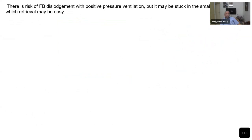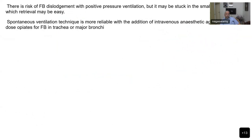There is a risk of foreign body dislodgement with positive pressure ventilation, but it may get stuck in a smaller airway from which retrieval may be easy. So in that way, some people prefer to give controlled ventilation only. Spontaneous ventilation is more reliable, with addition of an intravenous anesthetic dose and small doses of opioids, for foreign body removal in the main trachea or main bronchi, whereas controlled ventilation is used for lower airway retrieval.